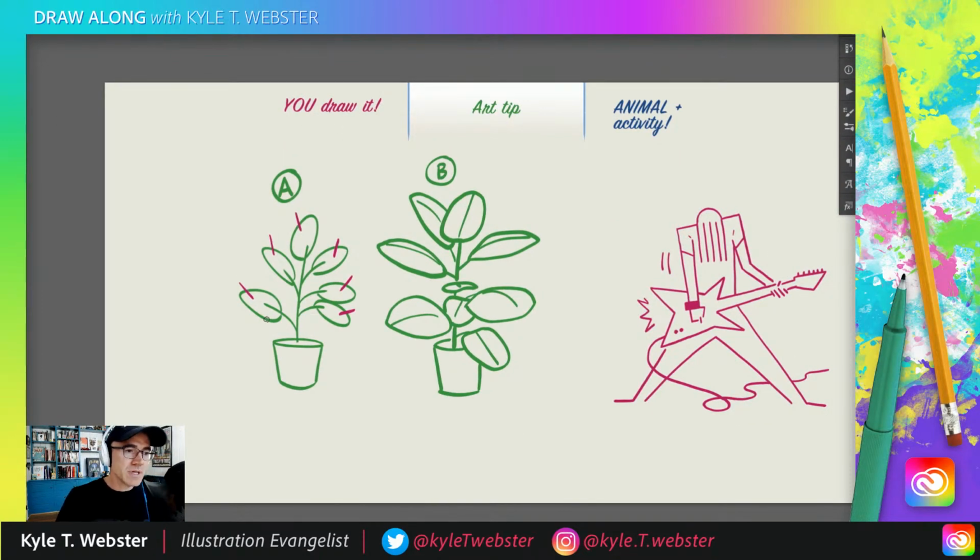So you don't have to be using photos for everything you do, and you don't have to be completely locked into realism or anything, but these kinds of observations will make a big difference in your drawings, and I recommend that you think about using reference with your drawings. I think it's going to level up your art game, so think about that.